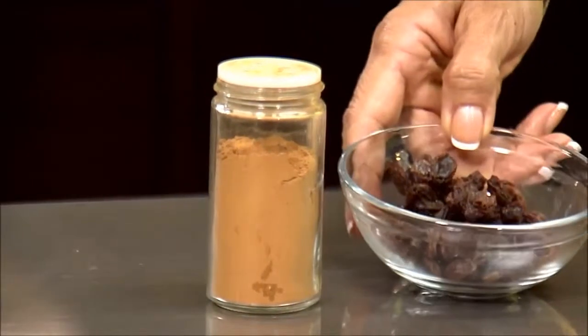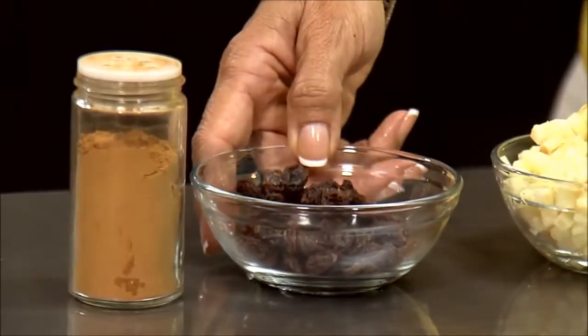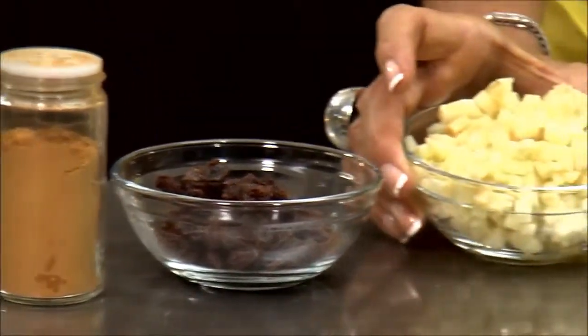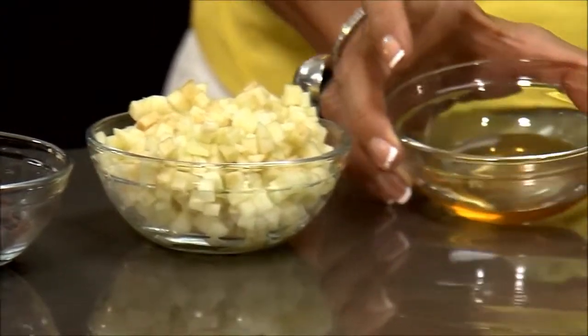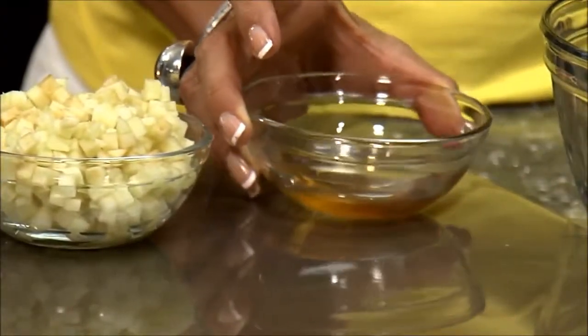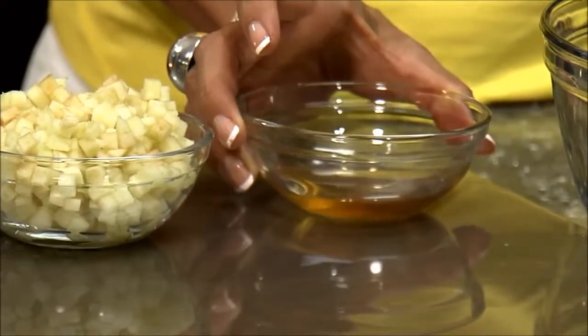Next, I'm going to put in a cup of raisins. And then I chopped up one apple. And I'm also going to add raw organic honey as a sweetener.